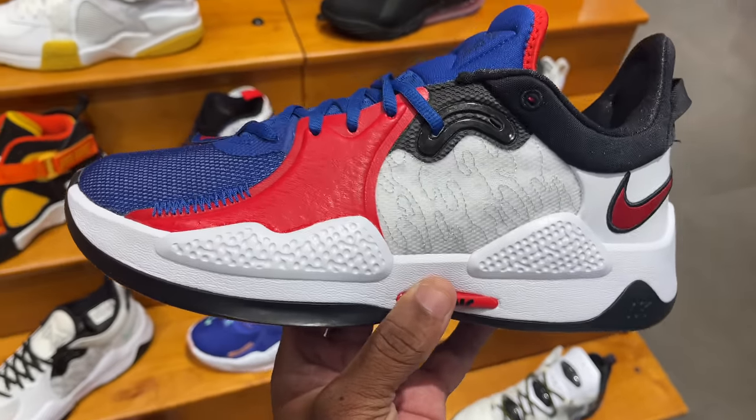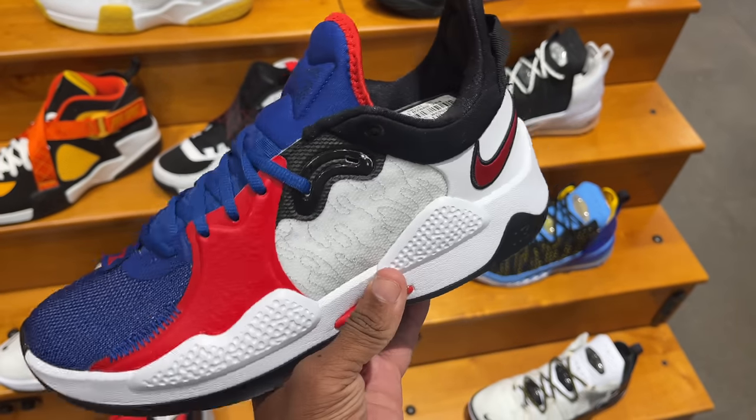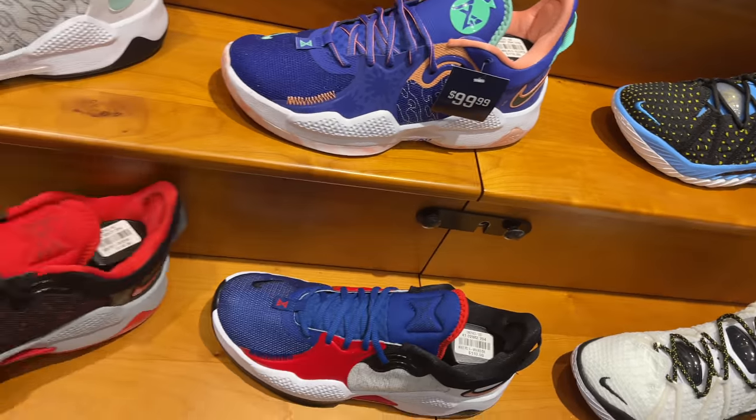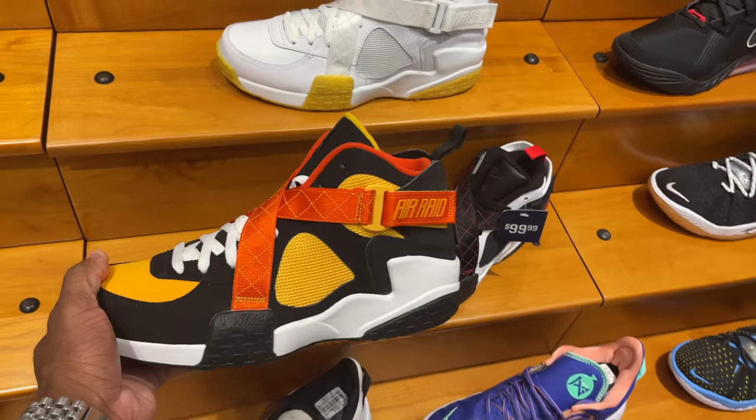PG5s. I haven't seen this colorway. These shoes are so light, man. I got a pair coming, man. Can't wait to show you guys which pair I got. I told you I want to Nike ID a pair as well. I like this colorway. They already dropped to $100. Was that $10 off? You got the bread colorway. Still got the Ray Guns. They're going for 145. They need to come down lower.